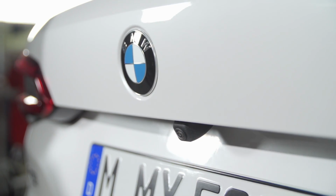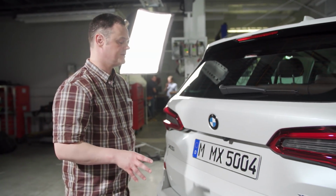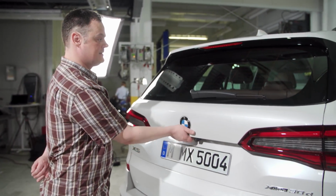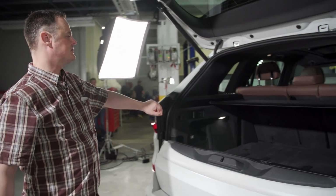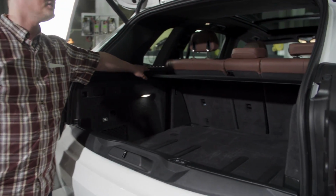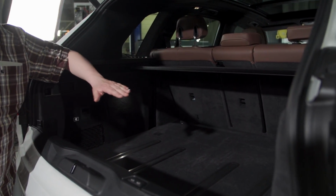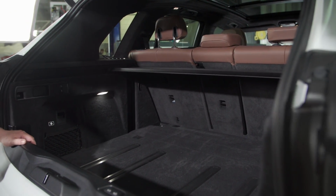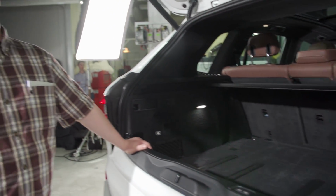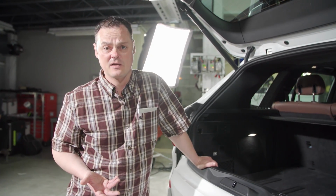A big part of the popularity of the X5 has always been its utility and ability to cope with lots of very practical use, and this car's no exception. We open up the top, fully electric part, and we can see one of the first new features integrated into this car. It has a parcel shelf that will automatically open for you when you open the rear and then close when you close the rear. That's a nice touch. It's a small thing, but it's just one less thing you have to worry about if you're trying to get parcels into the back of your car.